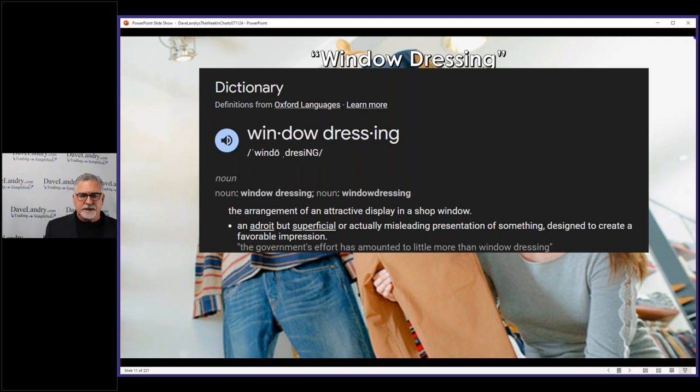Anyway, the definition of it is the arrangement of an attractive display in a shop window. Now, it has other meanings in business and in stocks. And it says here, an adroit but superficial or actually misleading presentation of something designed to create a favorable impression. The government's effort has amounted to little more than window dressing.